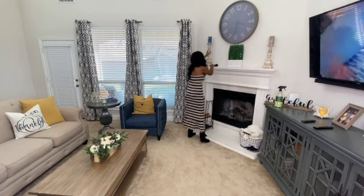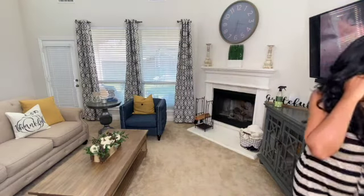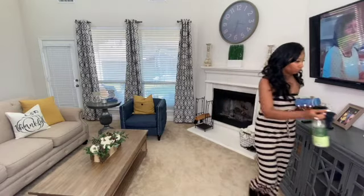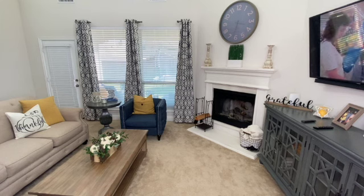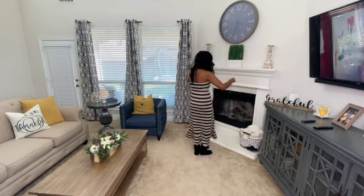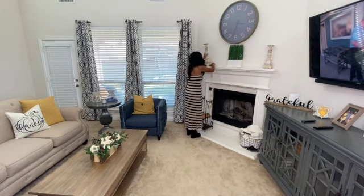So as you can see, I'm cleaning off the fireplace in my little half-naked dress. I know it's kind of funny to decorate for fall and kind of look summery, but this is as fall as I could get for you guys as far as dressing up, because here in Texas it is still like 100 degrees. But I was determined to put this out for you guys. So when this is over, let me know which room you guys like the most.